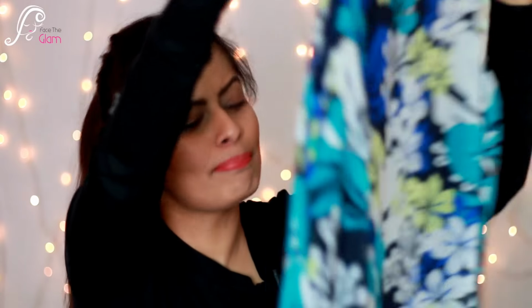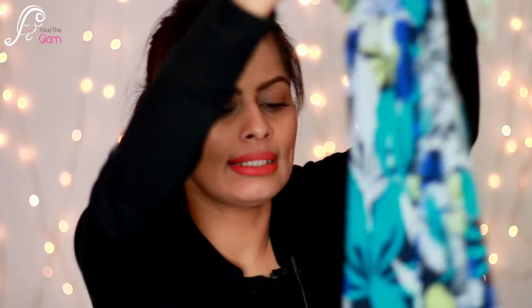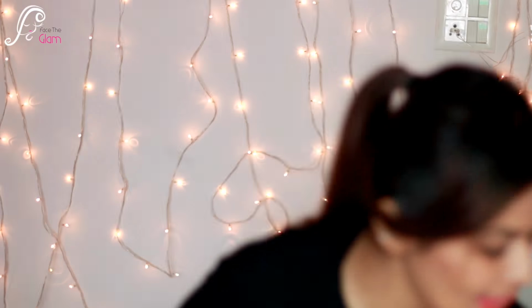It has some blue flowers, white flowers, and a black base, but you can't see the black a lot because this dress seems more blue than black. It's a long maxi dress, very decent, very conservative. Yeah, a very nice long black dress. Then I got one more dress, which is again very decent, very conservative.